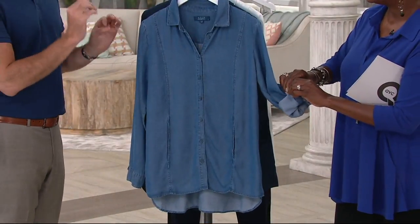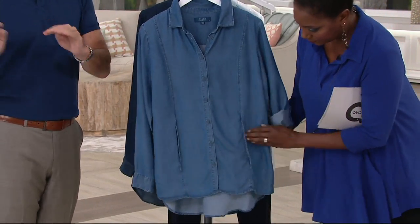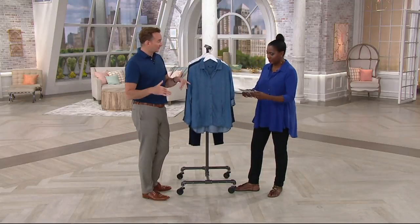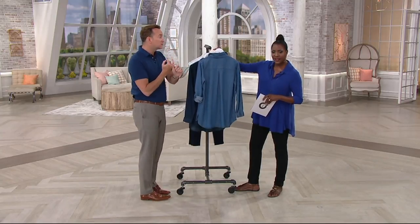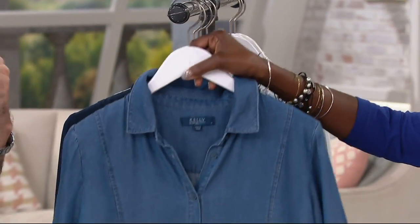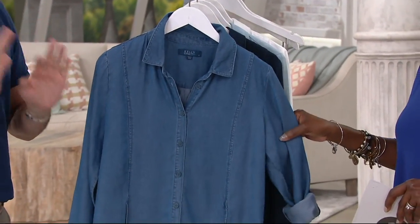It's also an incredibly versatile shirt in that it can work as a jacket as well. If you want to wear it open with a tank underneath, it's a nice cover up. This is really going to work for four seasons of the year. You could use it as a bathing suit cover up in the summer, layer it with a great sweater in the fall and winter, and just wear it by itself in the spring. It really is a fantastic top.